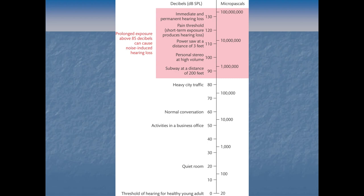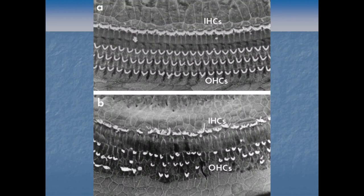You don't even have to listen to it for a long time. At 85, the damage might happen over long exposures. Up here at 130 and 140 and so on, if you're exposed to it, you are going to lose some hearing permanently. Basically, you're going to have some hair cells in your cochlea that are permanently damaged. And if you're curious what that looks like, here it is under a microscope.